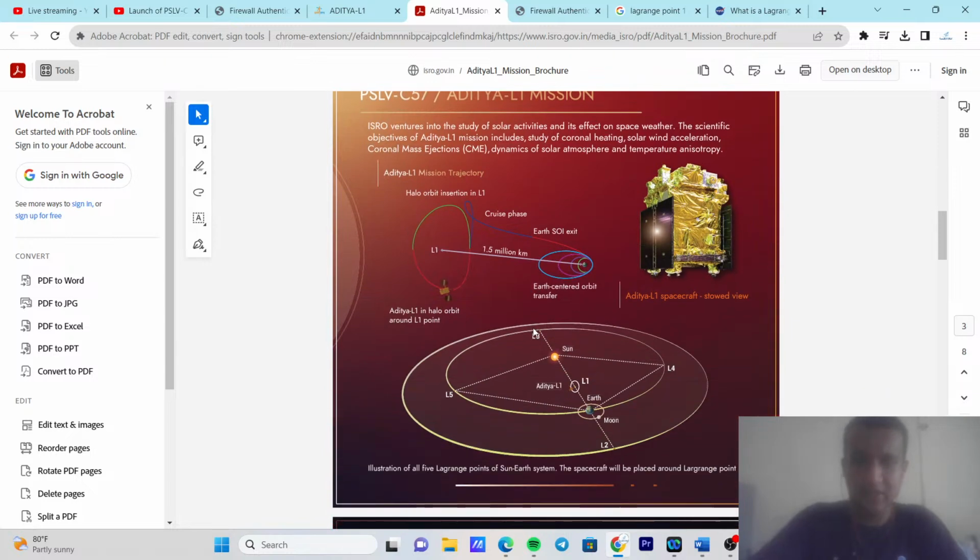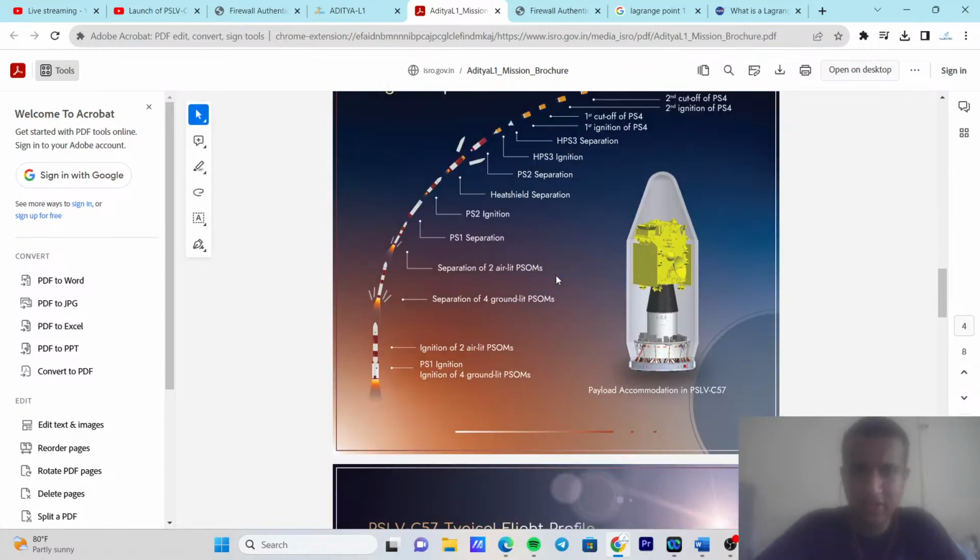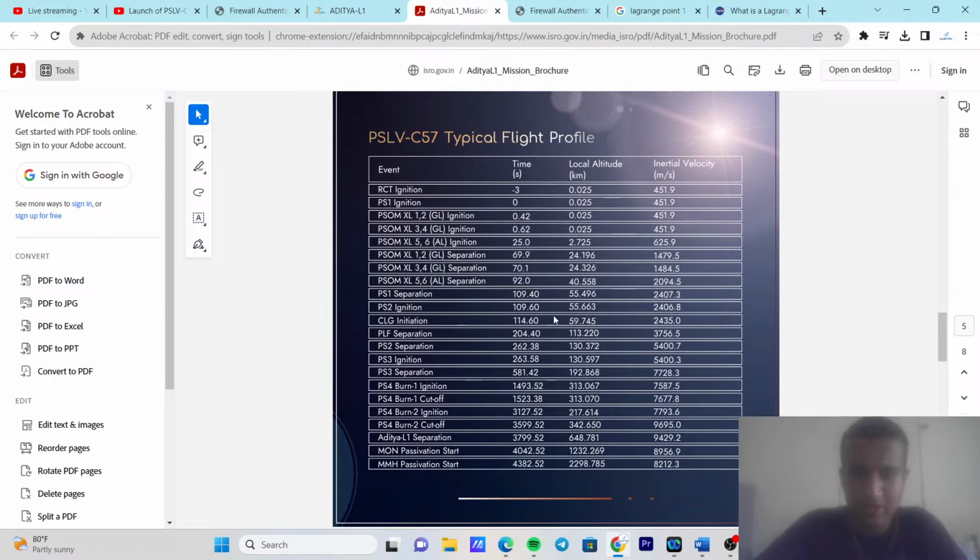So, as I said, they have five Lagrange points. This is the point where Aditya L1 will go. This is the stage of Aditya L1. It will first be parked into an earth-bound orbit, then it will exit the Earth's sphere of influence and it will cruise for around 4 months. Then it will be inserted into a halo orbit around the L1 point. So this is the flight sequence. I told you it would take too much time. See, Aditya L1 separation is around 3799 seconds, that is after around an hour since the launch.